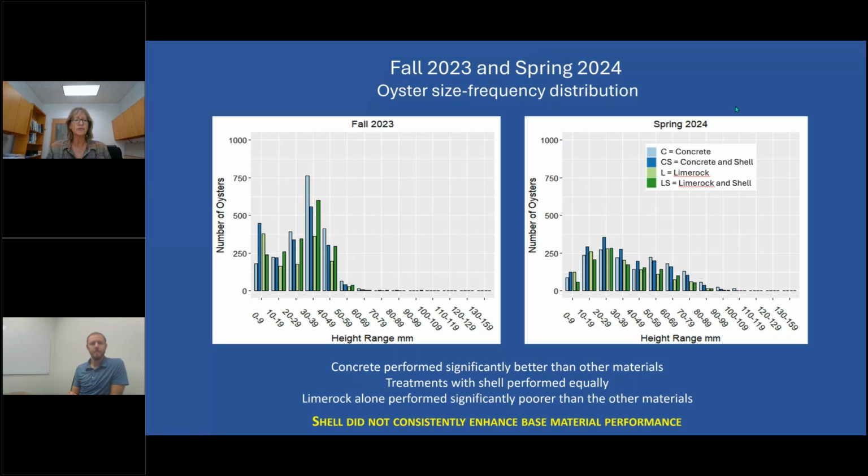And so in fall 2023, you can see the height of the oysters is quite small. They've only been out for 6 months, but you can see some of them are starting to creep into that larger seed, smaller market size. So this is encouraging, and we're not seeing a lot of difference between the different materials.